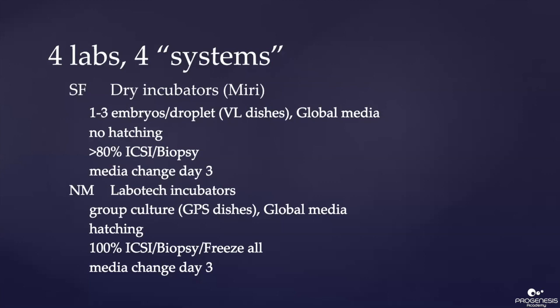We do greater than 80, probably closer to greater than 90% of our cycles are all ICSI and biopsy these days. We do a media change on day 3, but other than that, we don't take the dishes or the embryos out. Our pH runs around 7.31 to 7.35, and most of our transfers are single embryo.